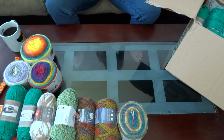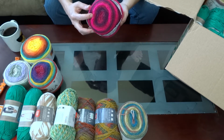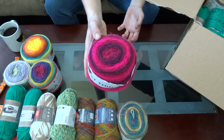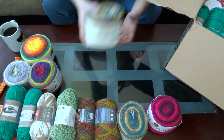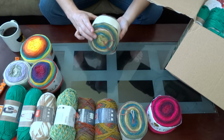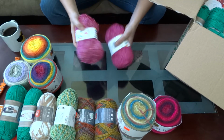Ooh, this is pretty. Next Best Thing. I've never heard of that. It's called Lilac Rose by Lion Brand. That is really pretty. That is gorgeous. I got another Delish, and this one is as well Melt in Your Mouth. So I got two of those. You know, Susan, I'm going to have a lot to make now.